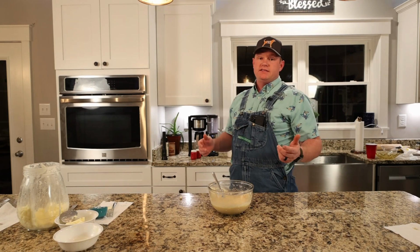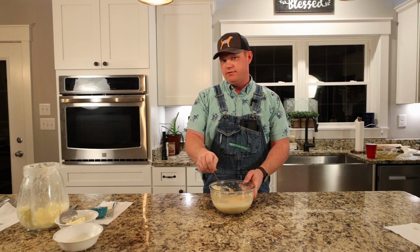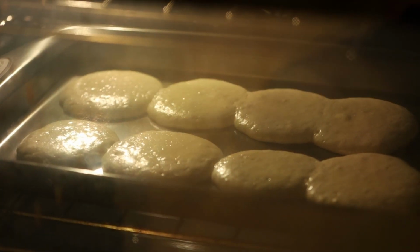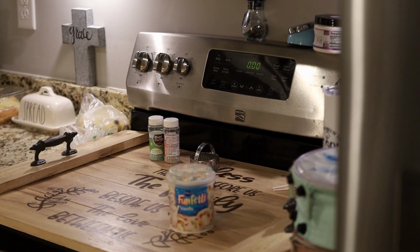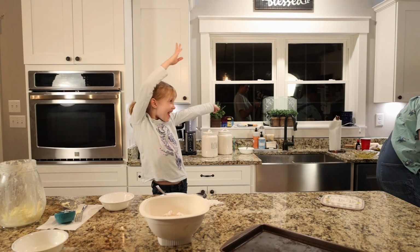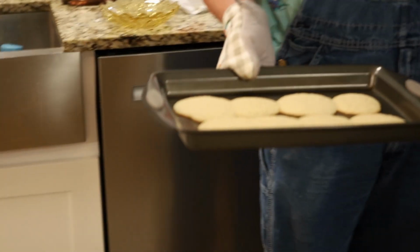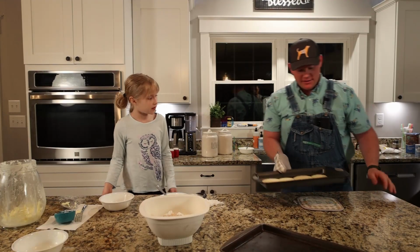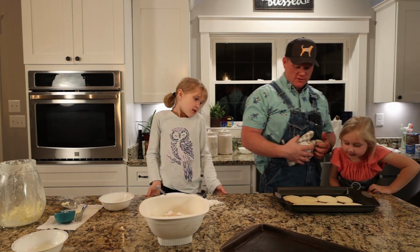So I'm going to start out with 10 minutes and see how that goes. Like I said, I've got it kind of a little loose. I don't know if it'll work or not, but we'll see how it goes. There's the sound of happiness. So they smell good. They kind of look like pancakes, but after they cool a little bit and we cut them, I think they're going to turn out pretty well.